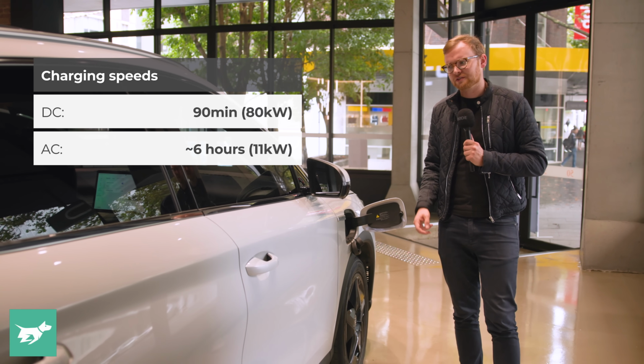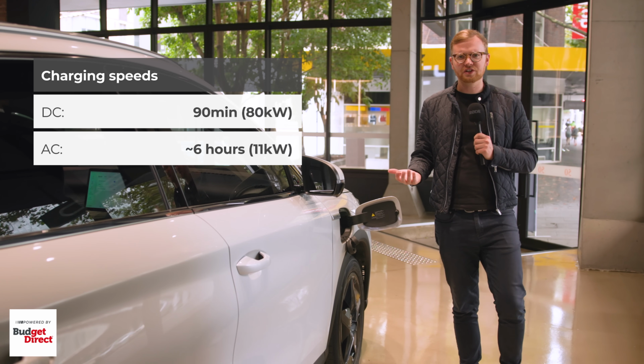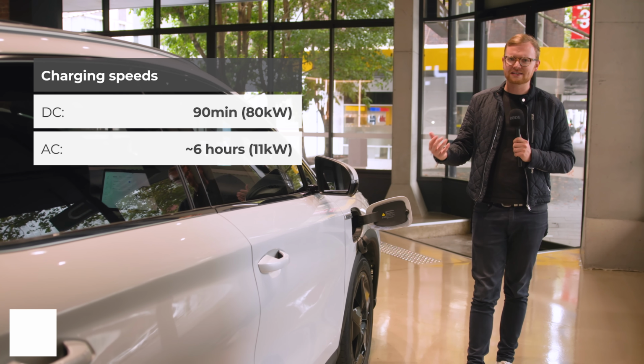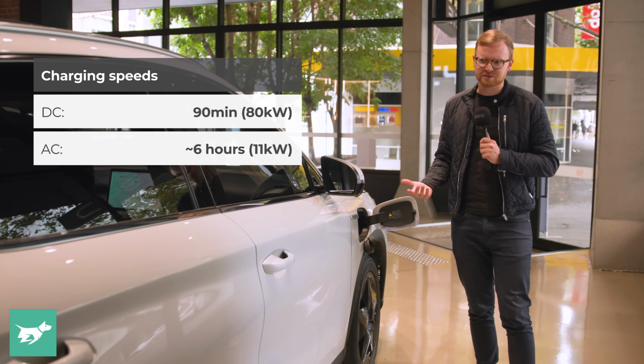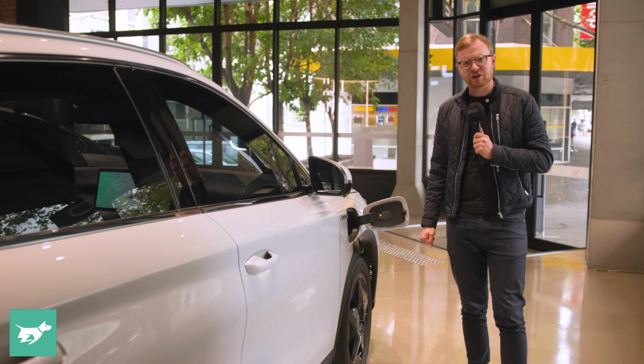a wall box installation. A 7 kilowatt wall box is going to take you about 9 or 10 hours to charge this vehicle, whereas a proper 3-phase wall box, if you want to invest that far, you can charge the Atto 3 at 11 kilowatts, and that's going to take you more like 6 hours, making recharging the vehicle at your home or office probably the more convenient choice.